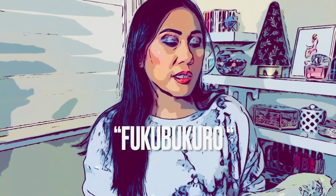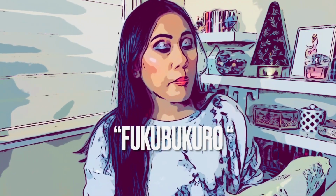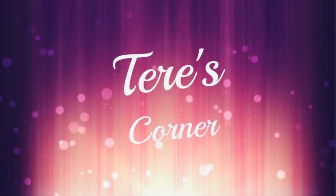This Fukubukuro, or lucky bag, is a much anticipated New Year custom in Japan. This mystery shopping event is a special treat where grab bags said to be filled with luck can be purchased at an amazing value.